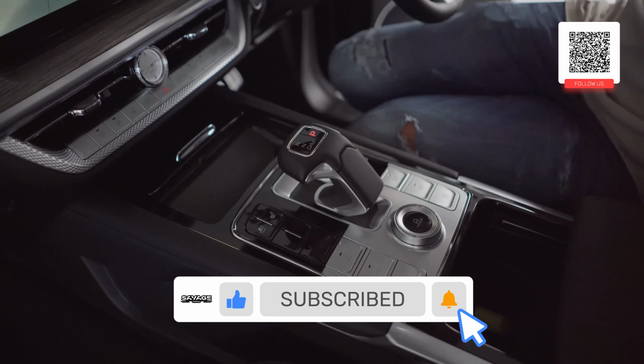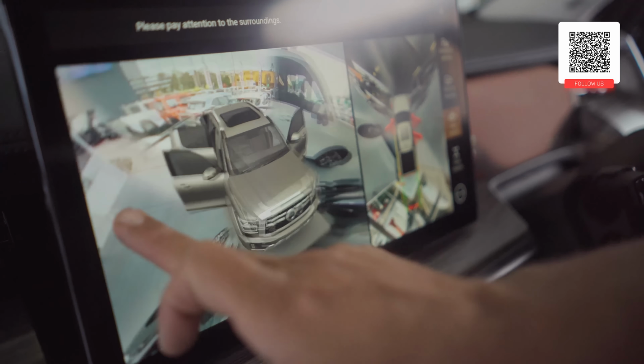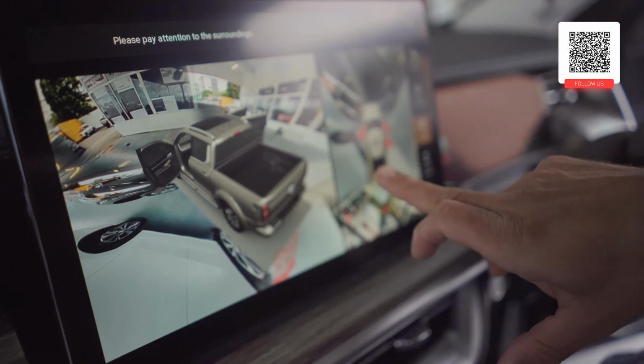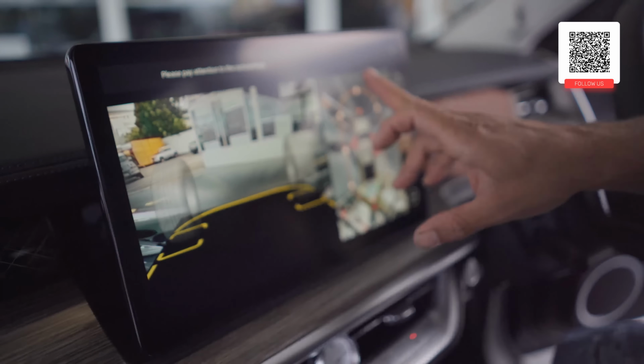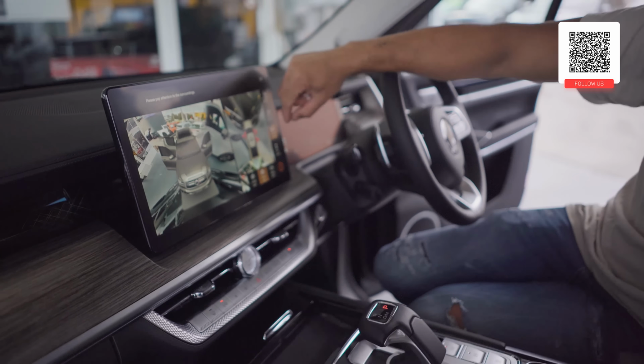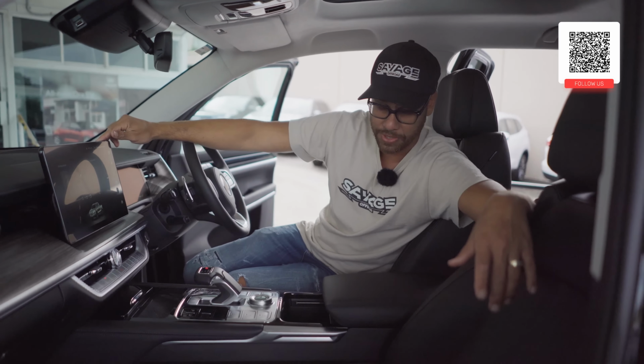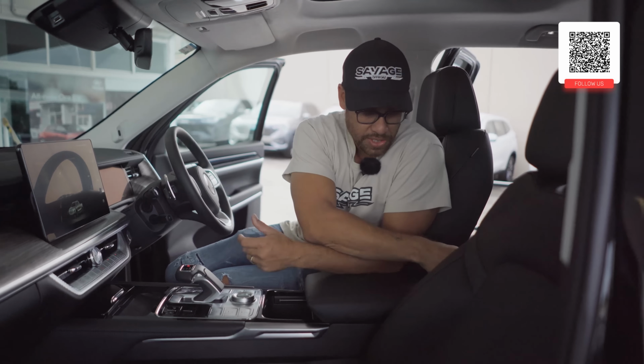Your parking. Look at this. Look at this camera. How ridiculous is that? Look at the quality of that. All right, so you can look at everything. It amazes me what these cars come with these days for the price they're asking for. This is absolutely ridiculous. So it's such a bargain.